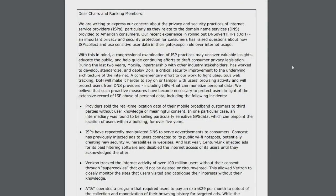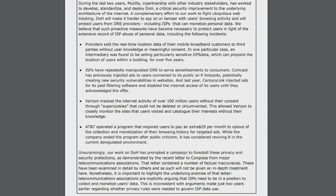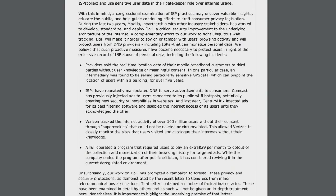He wrote, "Dear chairs and ranking members," and this was an open letter addressed to Congress, "we are writing to express our concern about the privacy and security practices of Internet service providers, ISPs, particularly as they relate to the domain name services provided to American consumers. Our recent experience in rolling out DNS over HTTPS, DOH, an important privacy and security protection for consumers, has raised questions about how ISPs collect and use sensitive user data in their gatekeeper role over internet usage. With this in mind, a congressional examination of ISP practices may uncover valuable insights, educate the public, and help guide continuing efforts to draft consumer privacy legislation.